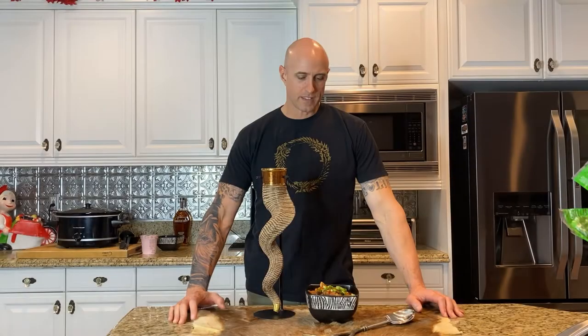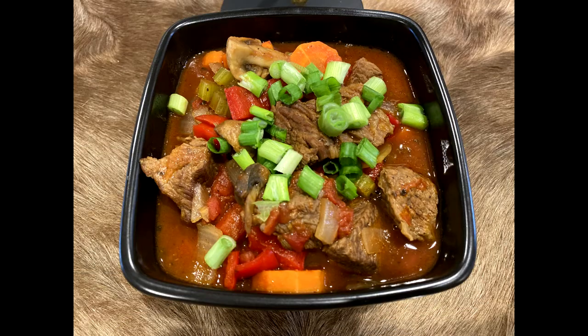So here you have it, friends. The finished product. Beef stew, Elder Scrolls style. Super hearty meal. You can see the meat is very, very fall apart in your mouth meat. Tons of vegetables, very low carb. This is a really, really healthy solution.